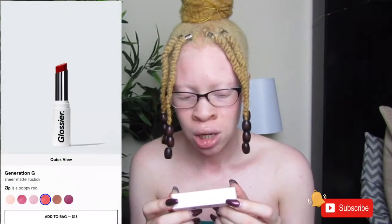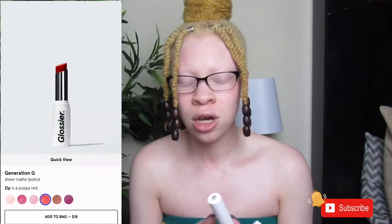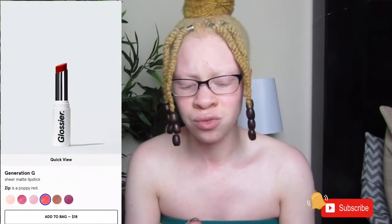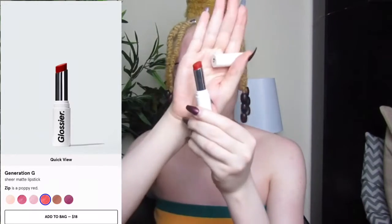So yeah, I bought the Generation G. This is like a matte sheer lipstick. I bought it in the color Zip. It's just like a really pretty red color like that. So I bought it in that color, and the packaging is just simple, cute. You know, it says Glossier.